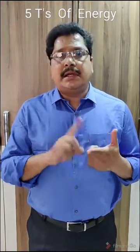So those are the 5T that we must understand for the energy source. First T is the transformer, second is the temperature setting, third is your tip, fourth is your tissue, and fifth is your time of application.